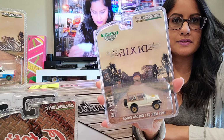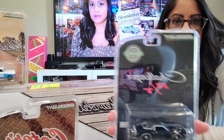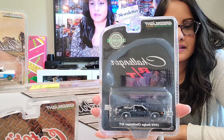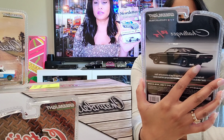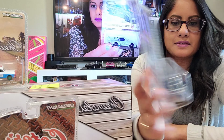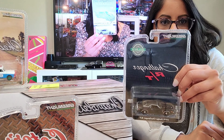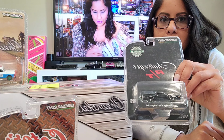So, I've had some of these before. Super cool. And then I got the Challenger RT, and that was an exclusive, a hobby exclusive, 70 Challenger RT, really nice. Had that one before as well. I keep all of my Mopar stuff.